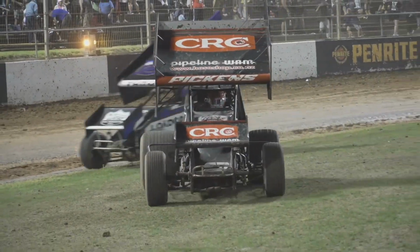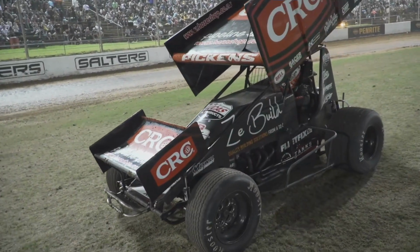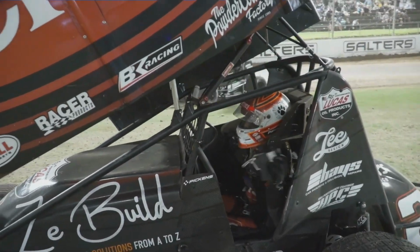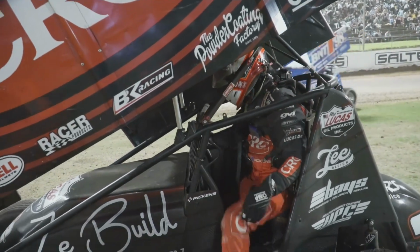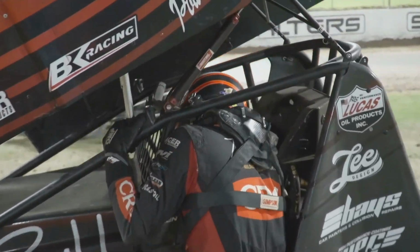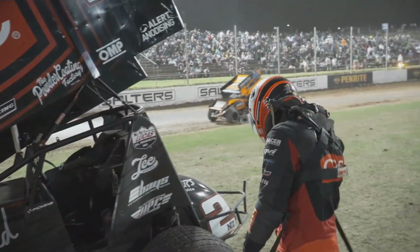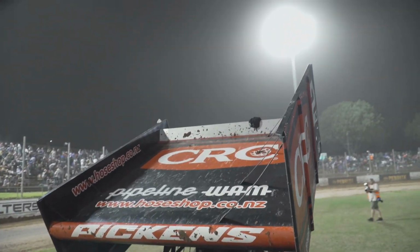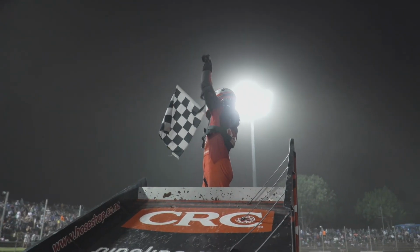Big congratulations as well, of course, to Jonathan Allard, the 4 USA Dalton's car in second, and the Toyco 3NZ of Matthew Levisic in third. As he climbs out of the CRC Industries Z-Built 2NZ car. Make sure you get loud for him, ladies and gentlemen. He can definitely hear you. Michael Pickens, your North Island champion.